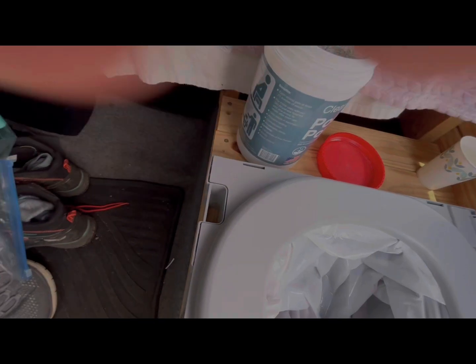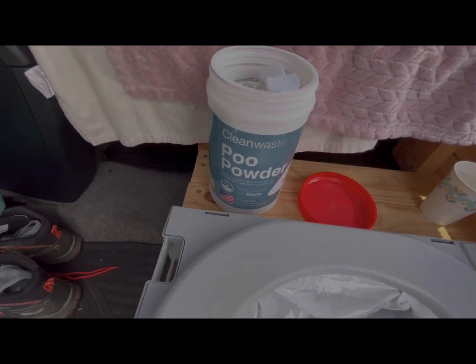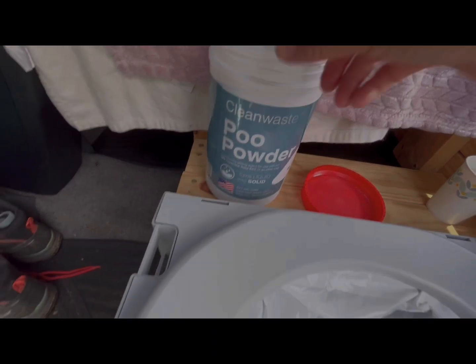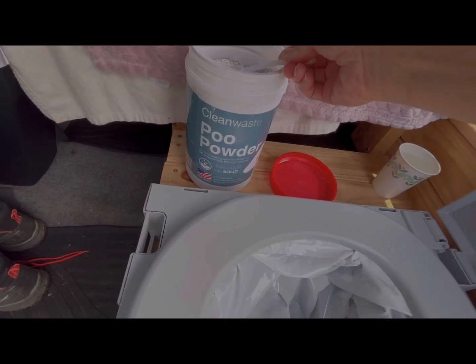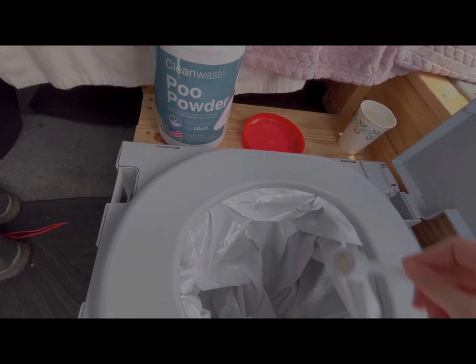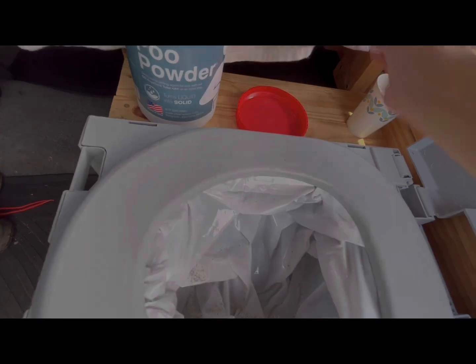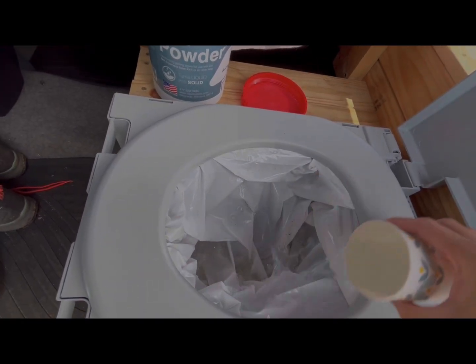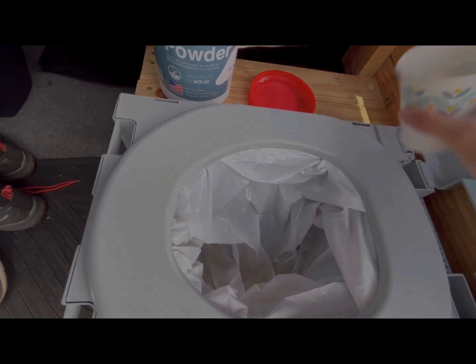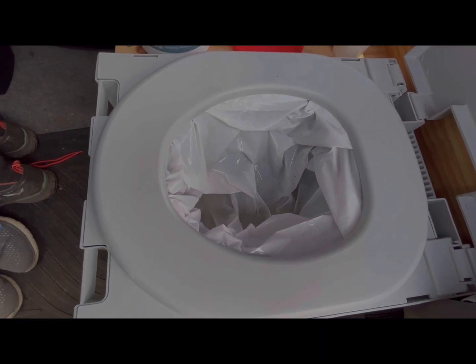Anyway, I use this poo powder here that I get on Amazon. I don't know why they call it poo powder, because it really works for urine. I don't really test it for poo. So anyway, put it in. I just put a scoop in like that, and I have just water to put in here, just to show you kind of how it works. It solidifies liquid, and then also helps with odor too.